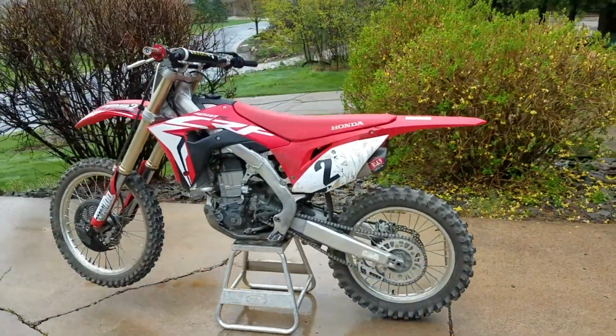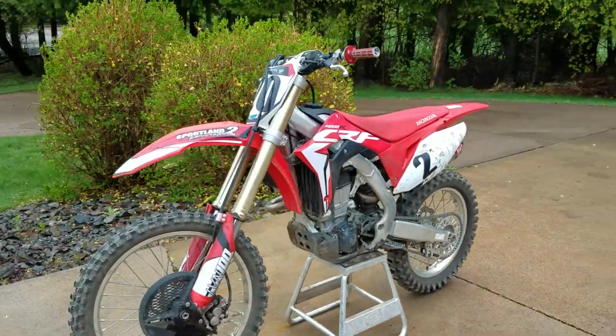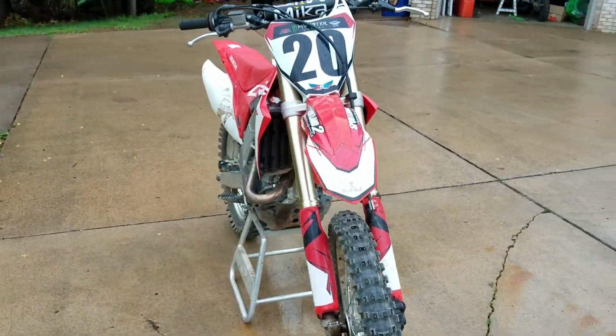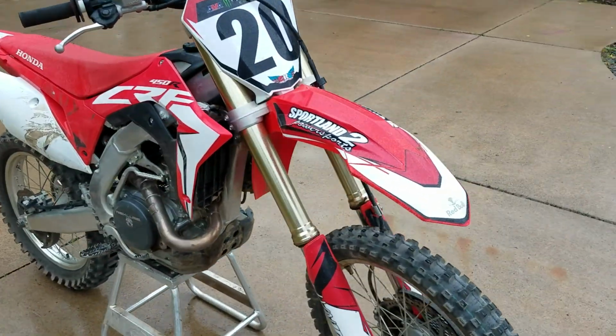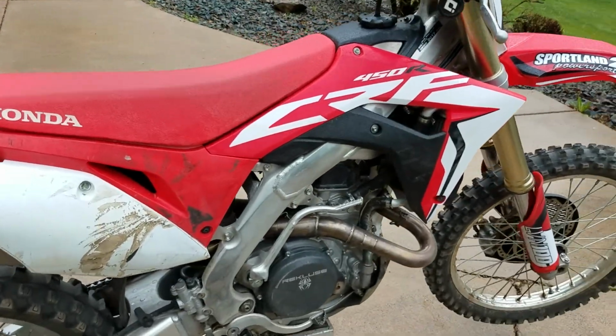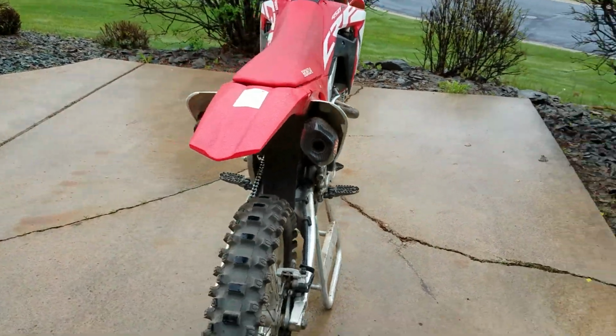We've got a 2017 CRF450R bought as a leftover at the beginning of 2018. It was Justin's first 450, probably his last. He went back to 250s, decided 450s were not for him.